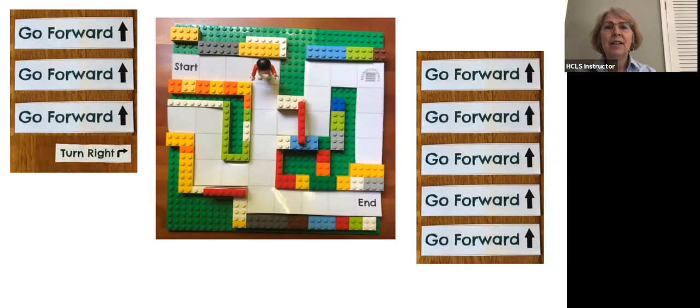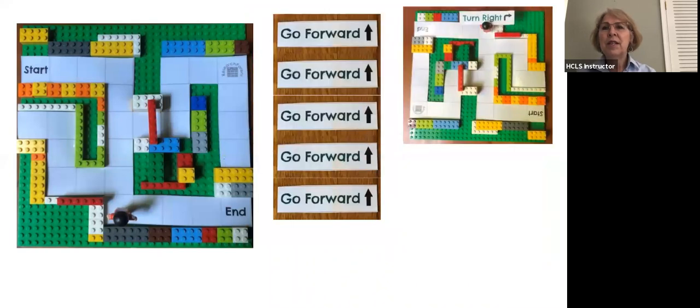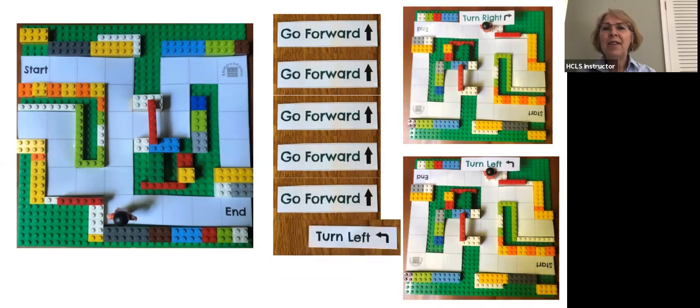And then we're facing a wall again, right? Time for another turn. Which way? Should we say turn right or turn left? Did you figure it out? Yep, we're looking at it from Ellis's perspective, and this time we need to turn left. So add that command into your line of code.